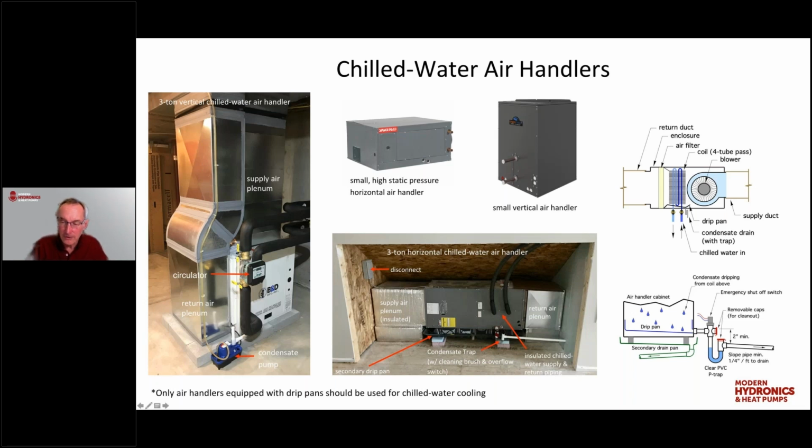Some of these also have what's called an emergency shutoff switch. If that trap does get blocked and the water level rises, that switch will actually be interwired to the air handler, and it won't allow the blower to operate. And the reason for that is if the blower is operating, you're going to continue to form condensate, and eventually that would leak out of that air handler at some position. That's where that secondary drain pan comes in. It actually would capture and drain away safely any moisture that might make it outside that air handler.